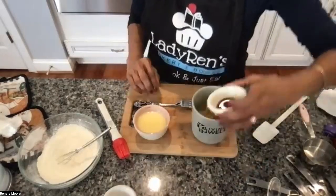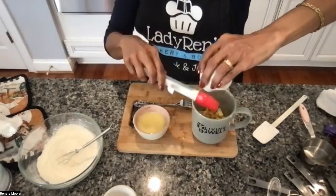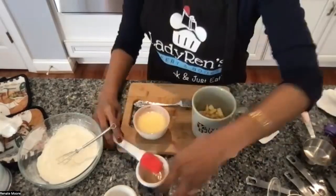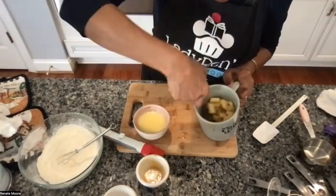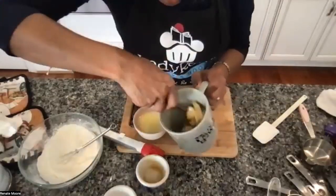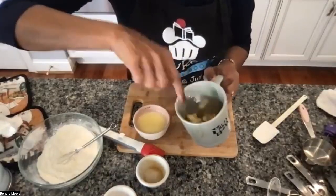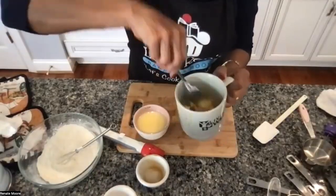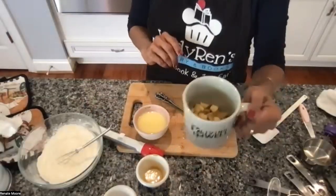Then the maple syrup, because we had it lined up, remember? So we know, oh, this is going in there now. You would stir this together. And you want to make sure, the reason why we're doing this is to make sure that there are no lumps of flour hanging out there. So we will put this now in the microwave and cook it for 45 seconds. So back to the microwave.